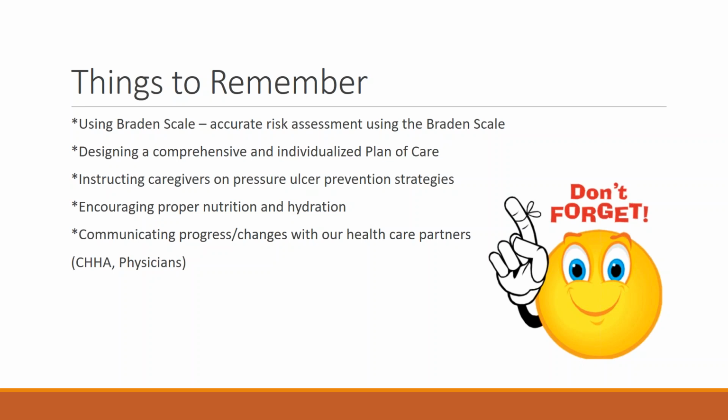For clinicians, you would obviously use a Braden scale to assess the risk for developing pressure ulcers. You will design a comprehensive and individualized plan of care. We talked about developing a specific tool which will encompass these talking points, these risk assessments, what are the things that we can do for our clients, having that sort of tool ready for our clinicians when they go in and see our clients and talk to the caregivers. They can utilize that tool to educate the caregivers on the specific things you should be looking for or you should be doing for this client.